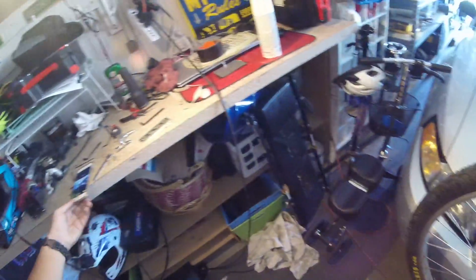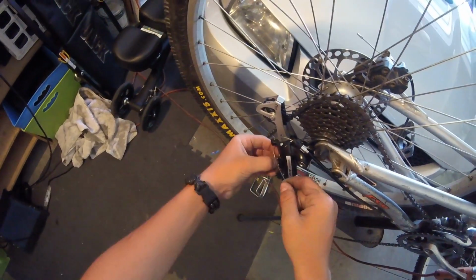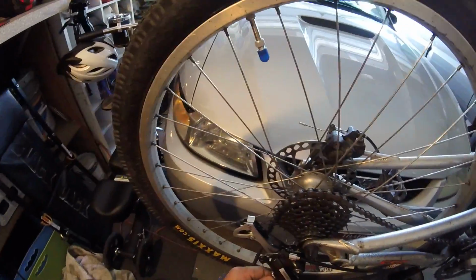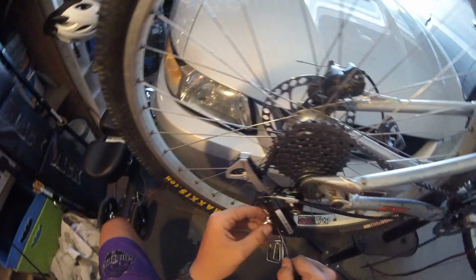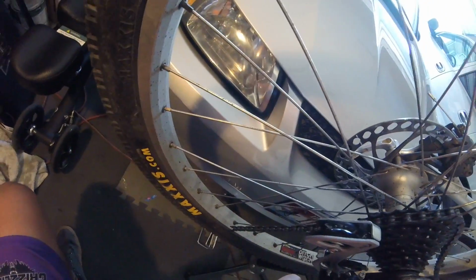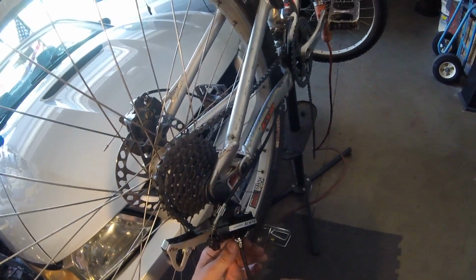So okay, now we put this through that hole here. Put this through that hole here. Yeah, there. Okay, so, oh, I see what they want me to do now. Alright, let's unscrew this a little bit. Oh, that's genius.